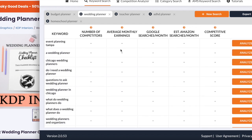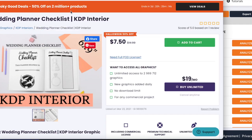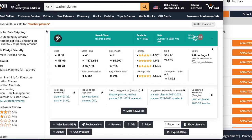Okay, so that was it for the keywords. We're moving over to niche number 3. Niche number 3 is a teacher planner, guys. You know that students are going back to school, that's in-person learning. So teachers are looking for planners as well as students are looking for planners. So this is the teacher's planner.